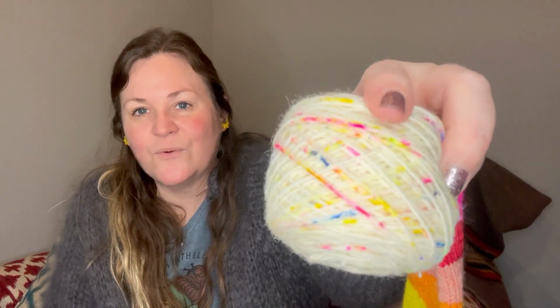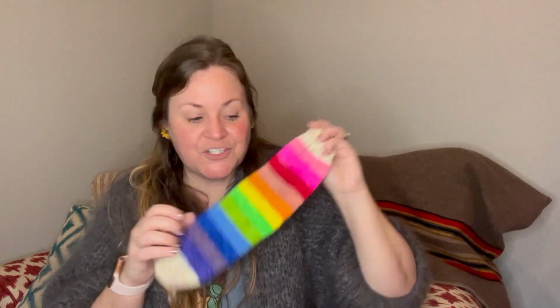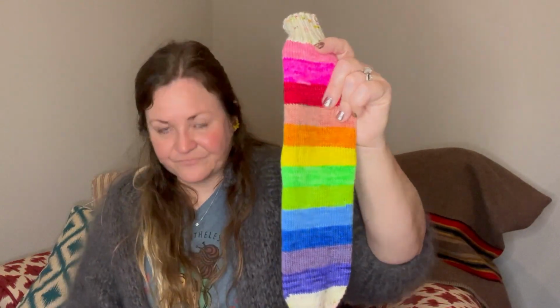And oh, this is the yarn that comes with it for whatever you want for the cuffs or the toes. And so it's this white base, it's speckly. I love this so much. It's like I had this unintentional rainbow theme for my advents, and I just love it. And this is so vibrant. I was just thrilled. I bought this for my mom. So my mom got this, opened it up, and then I got one as well.